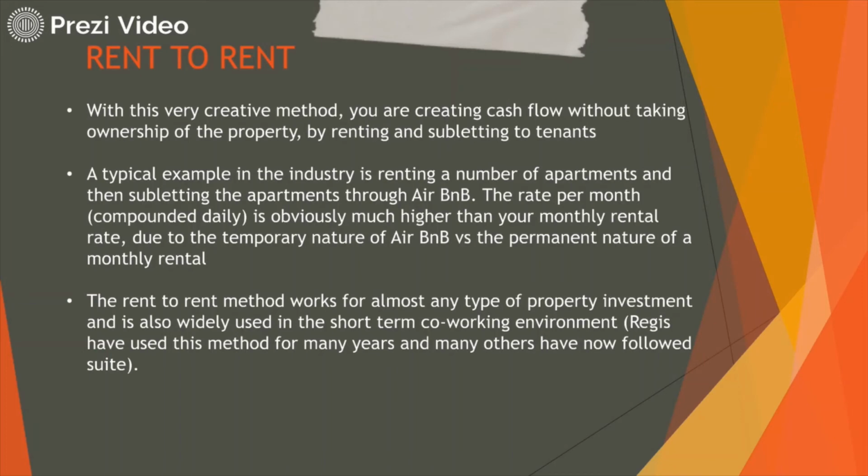Other methods is when you're in the commercial sector. Regis, for example, have used this for many years, where they rent a property, a big property, and subdivide it into offices and then sublet to businesses on a day-to-day basis.